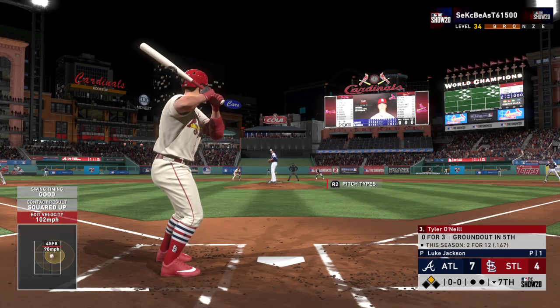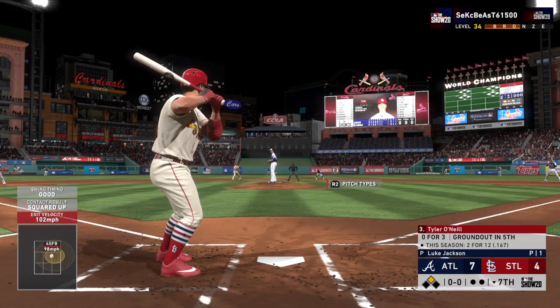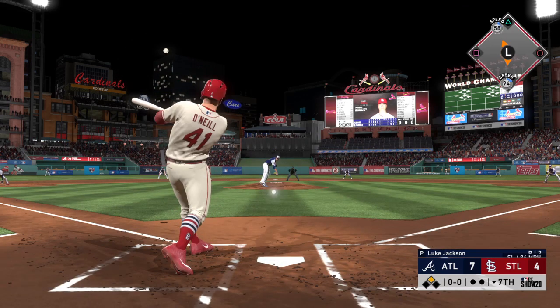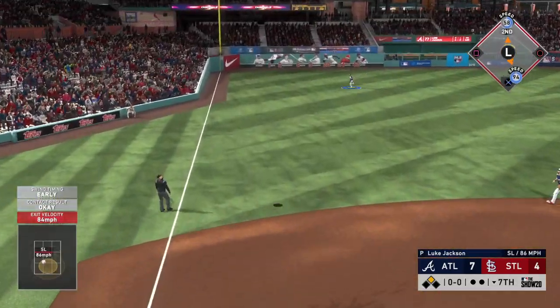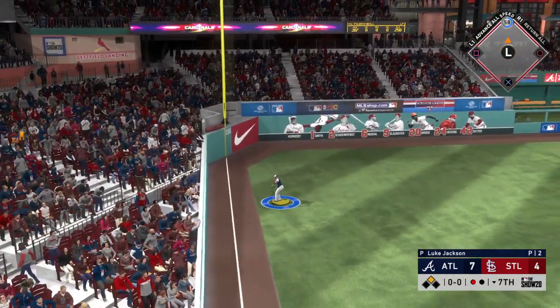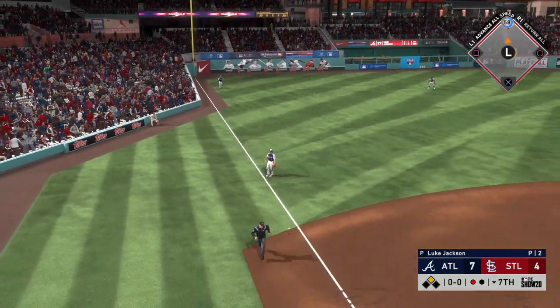Now batting, the left fielder, Tyler O'Neill. At the plate, Tyler O'Neill. Skied in the air to straightaway left. Left fielder is on the move. He's there and records the first out.